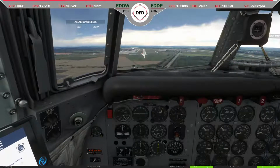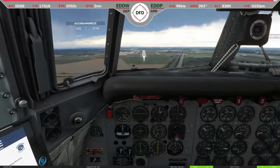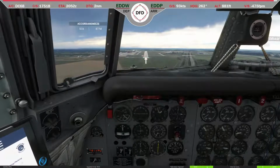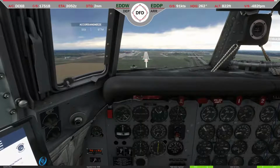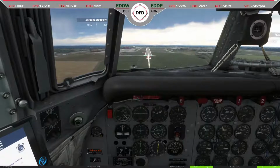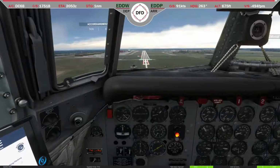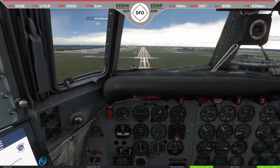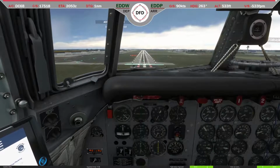Flaps 50. There's 100. And there is 500 feet. Autopilot's off. A little high. Ease the nose down. Watching the speed. Middle marker. A little low, but the threshold's right at the end of the runway, so that's fine.